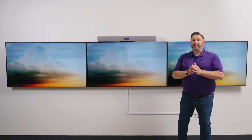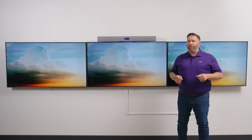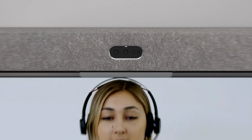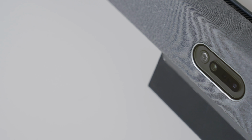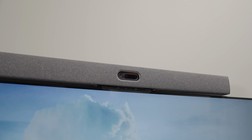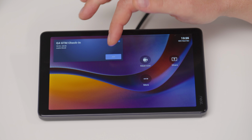Larger meeting spaces can typically require Pro AV setups that can become expensive with complex installations that are hard to manage. At Neat, we decided to rethink how to simplify deployments for large meeting spaces. Introducing NeatBar Pro, an all-in-one system which includes the camera, microphones, speakers, and the compute to natively run your Zoom Rooms and Teams Rooms software.